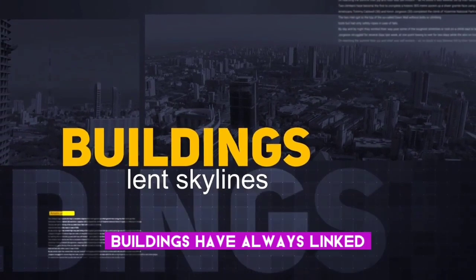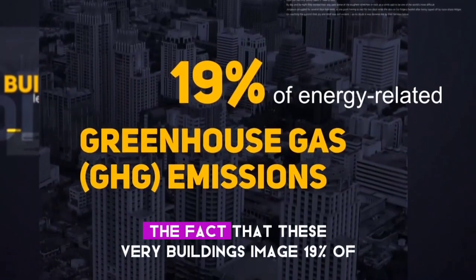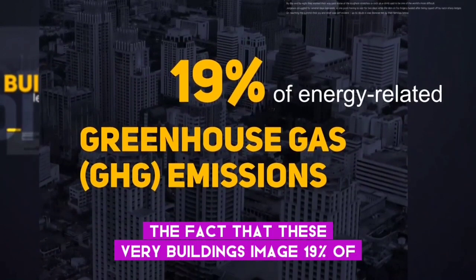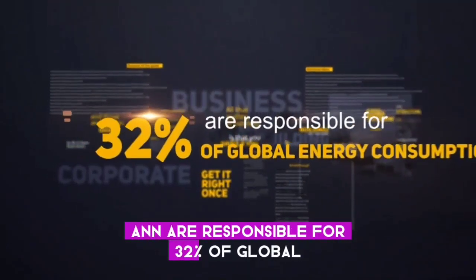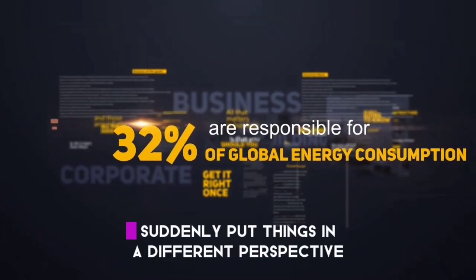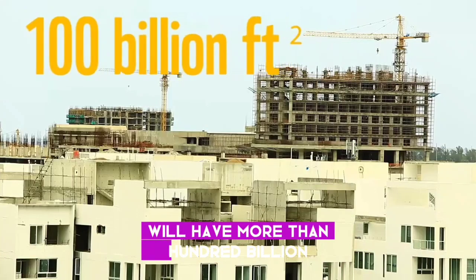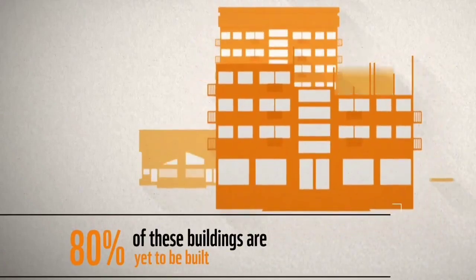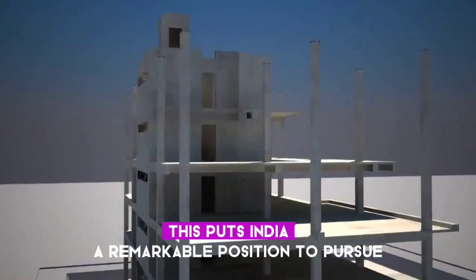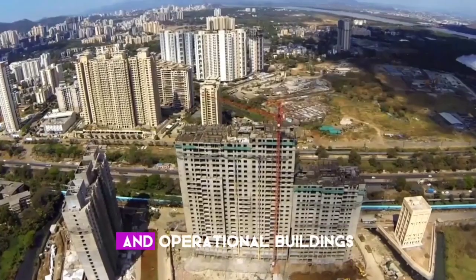Buildings have always lent skylines to numerous cities across the globe, and increasingly they are becoming icons of creative infrastructure. The fact that these very buildings emit 19% of energy-related greenhouse gas (GHG) emissions and are responsible for 32% of global energy consumption suddenly puts things in a different perspective. It is estimated that India will have more than 100 billion square feet of constructed space by 2030. Interestingly, 80% of these buildings are yet to be built. This puts India in a remarkable position to pursue and demonstrate a path of green construction and operation of buildings.